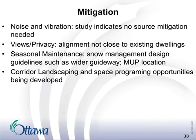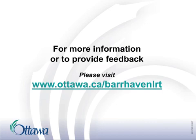A preliminary impact assessment was completed to identify where additional mitigation may be required and to make recommendations for the EA report. Some of the findings and recommendations include: a noise and vibration study indicated that no mitigation is required along the elevated guideway. Redevelopment concepts can protect privacy by optimizing design and orienting residences appropriately. Lessons learned from the current Confederation Line will be employed to manage snow on the elevated facility. A corridor landscaping and space programming opportunity strategy will be developed. Further information can be found in the additional videos, presentation boards, and plan drawings accessible on this website.